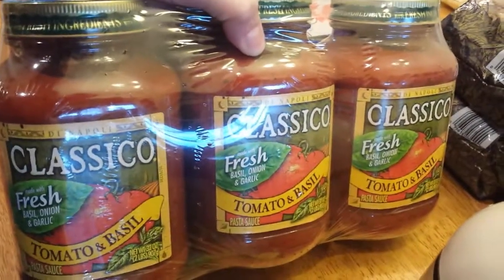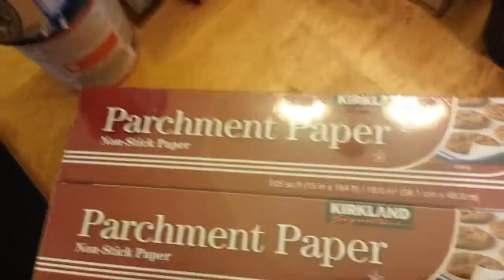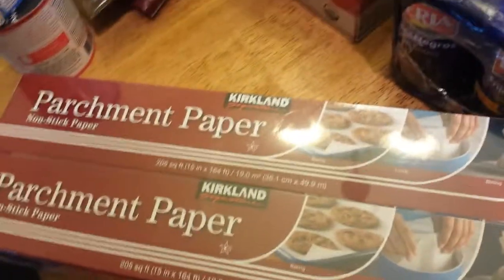We got some spaghetti sauce. We got almonds and pecans, 2 bags of pecans there. Diced tomatoes and black beans. We usually get red beans as well, but we just had plenty, so I didn't get any. I got some parchment paper to do some Christmas baking. And that was everything that we got at Costco.